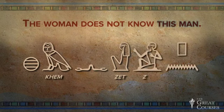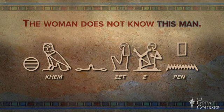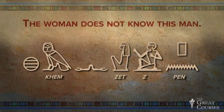Now we add this man. Man is clearly masculine, so we use the masculine form of this, pen. Remember that this follows the noun, and that's it. The woman does not know this man. This would have been pronounced something like chem zet z pen.